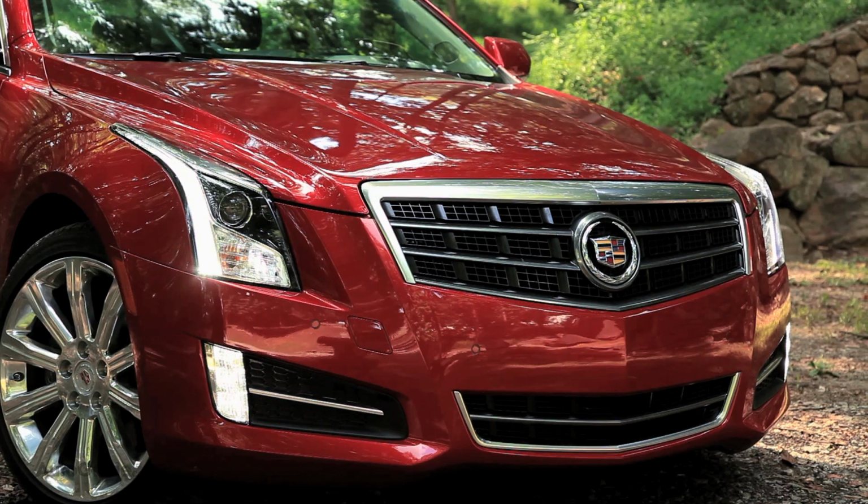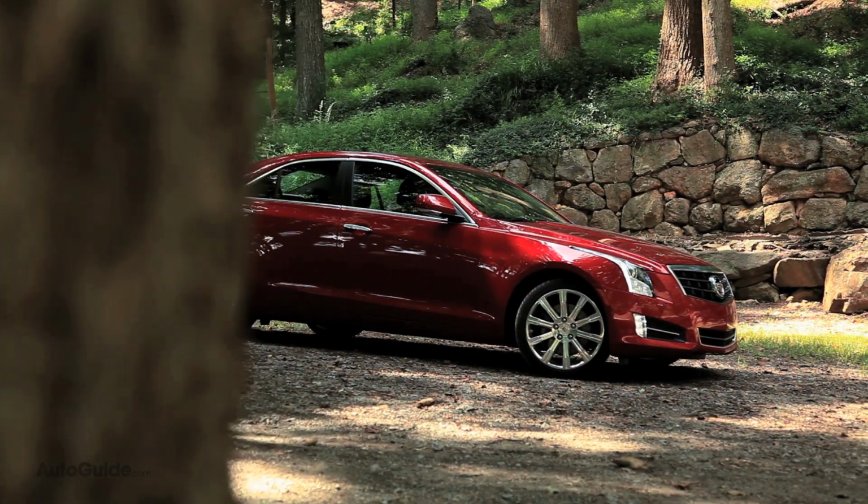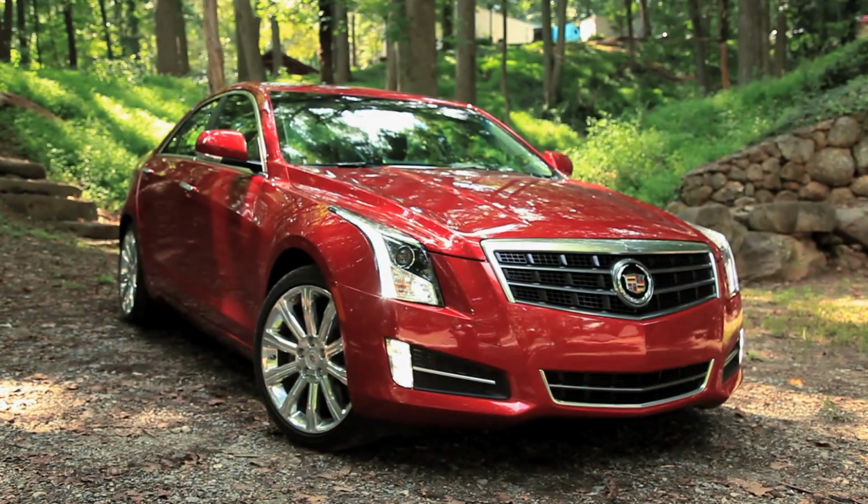Just a year ago, the idea that a Cadillac could be dynamically on par with the BMW 3 Series was a pipe dream, and one that only a couple engineers and maybe some marketing folks at Cadillac would have believed. But 12 months later, and the reality is just starting to sink in. They did it. Cadillac pulled it off.